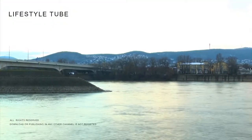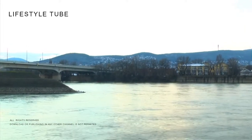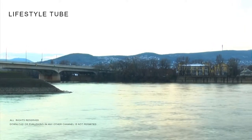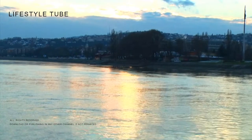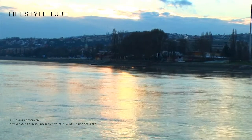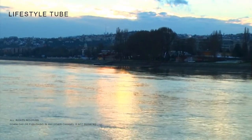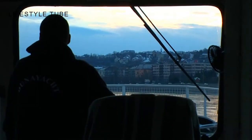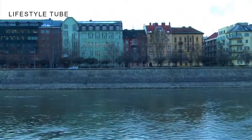The onset of the warmer weather is celebrated in late March with the Budapest Spring Festival, the biggest event on the city's cultural calendar. With opera, chamber music performances, jazz, ballet, contemporary dance, and theater, the festival draws culture vultures from across Europe. An accommodation is best booked in advance during the week of the festival.